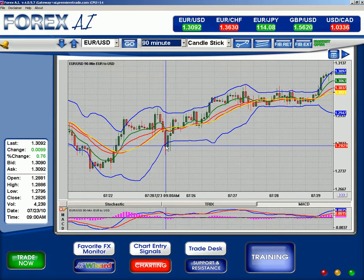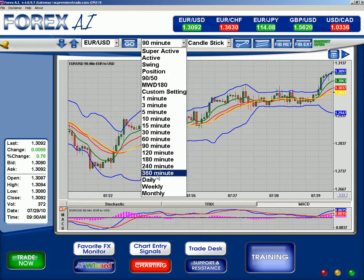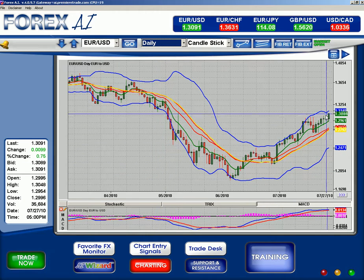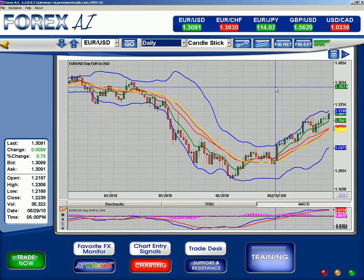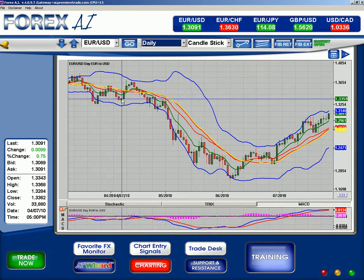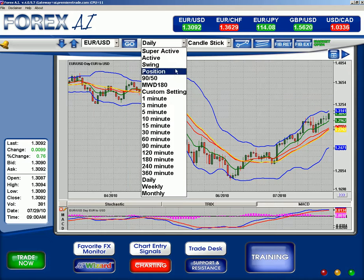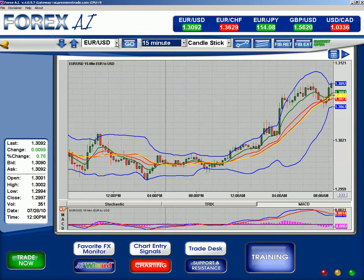Looking at this on a 90-minute chart, you can see a very nice trend to the upside, and I had to go all the way actually to a daily chart to see what this is doing. A significant reversal from where it was. Still, before it hits all of this traffic up here, it still has a ways to go. We'll see if that's able to pull that off.